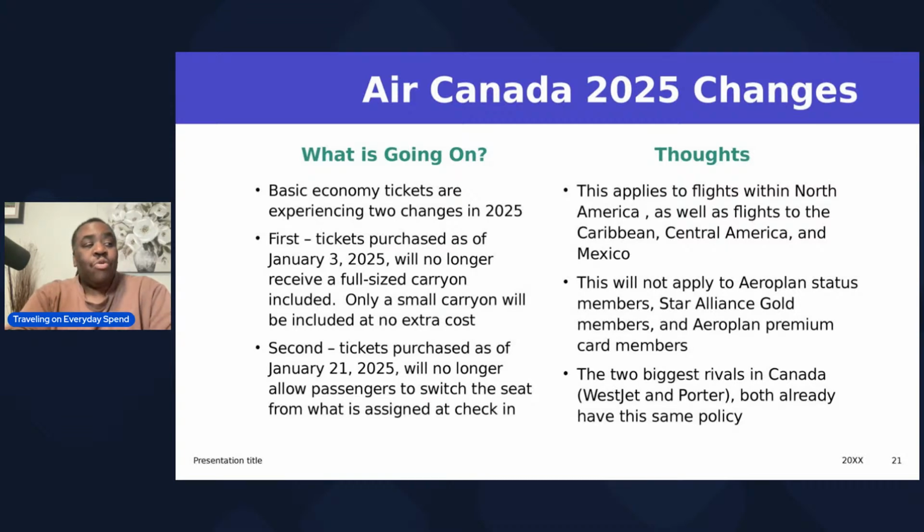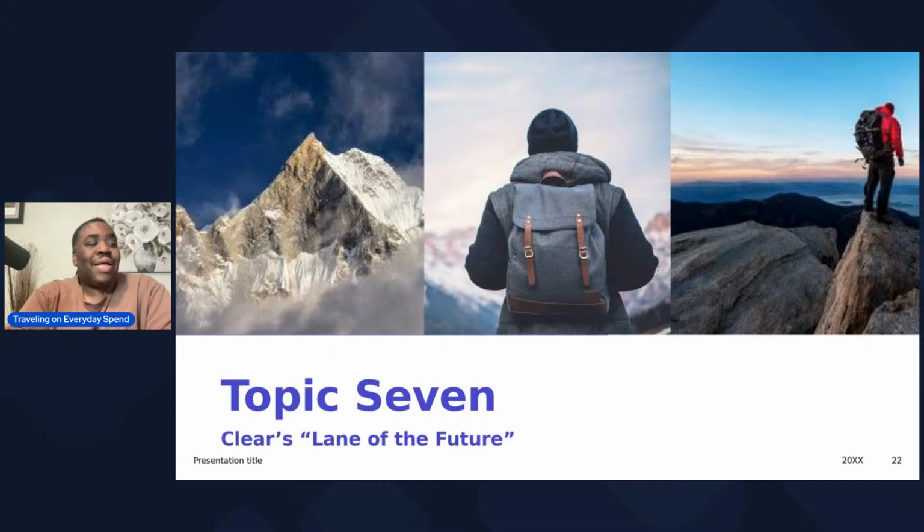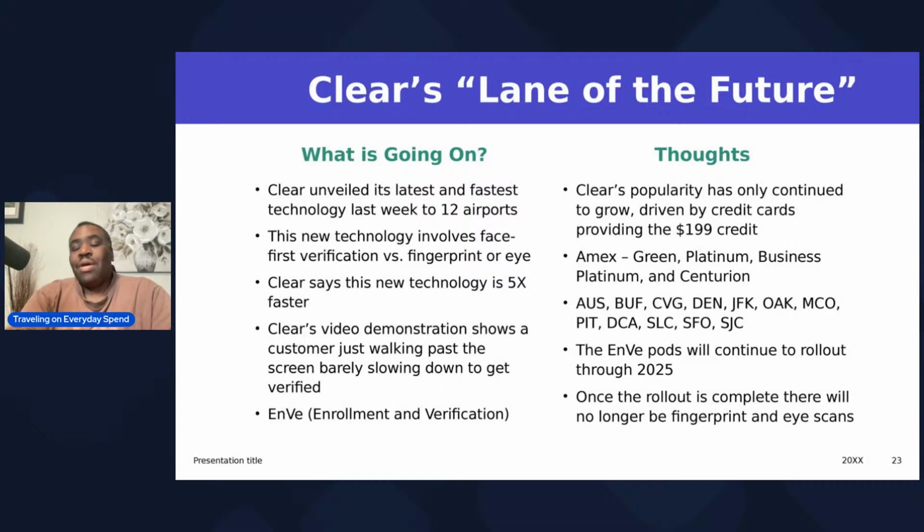Well, let's go and move on to Clear's Lane of the Future, which I found very interesting. So for people that may not be aware, Clear is a separate service that you may see when you go to the TSA line if you're in the United States.